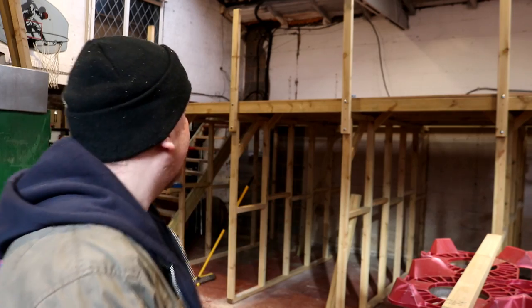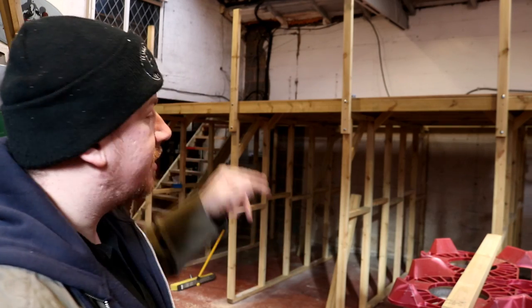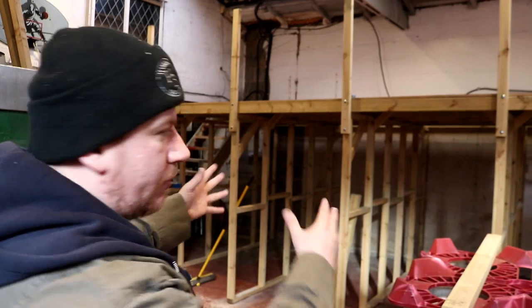So let's crack on today with the handrail and all the safety side of this cold room build, so we can start putting stuff up there without running the risk of falling off. And then once we've done that and got some equipment up there, created some more space down here, then we'll begin the insulation on the inside, but maybe not for a week or two yet.